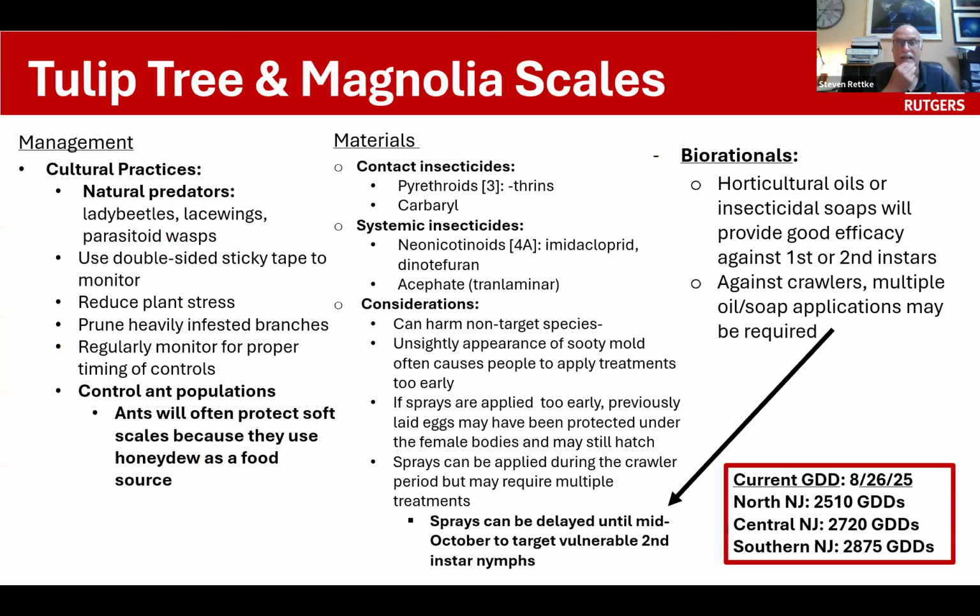All right, so I have to kind of finish up. You can read this on your own. There are neonicotinoids and systemics, acephates. They all work as a translaminar, although acephate really probably is not going to be a translaminar with branches. That's only going to be on the leaves. But you've got the pyrethroids and carbaryl, they all work. But against the crawlers, multiple oil applications or soaps may be required.